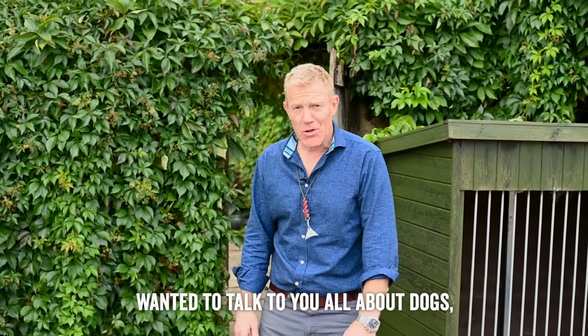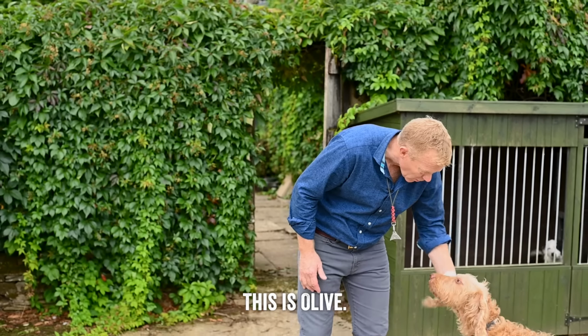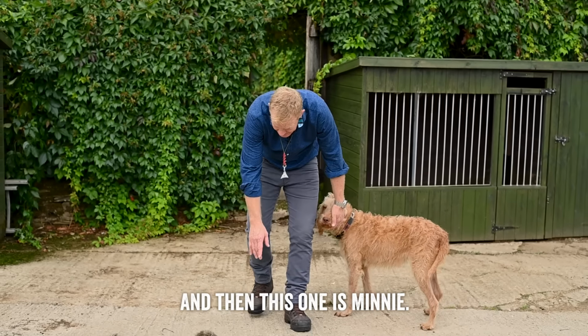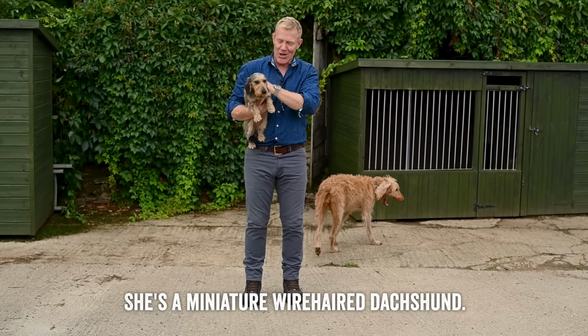Today I wanted to talk to you all about dogs. And I've got my house dogs. This is Olive. She's a Hungarian wirehaired Vizsla. And then this one is Minnie. She's a miniature wirehaired dachshund.